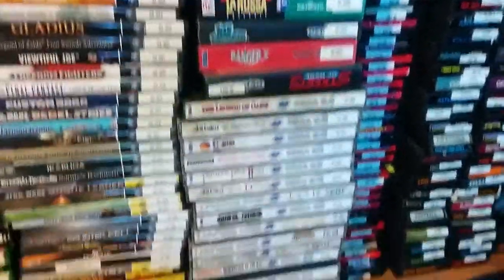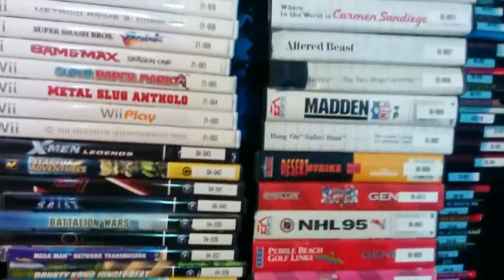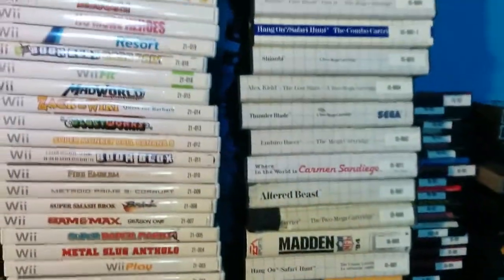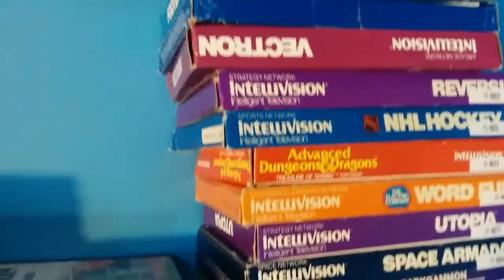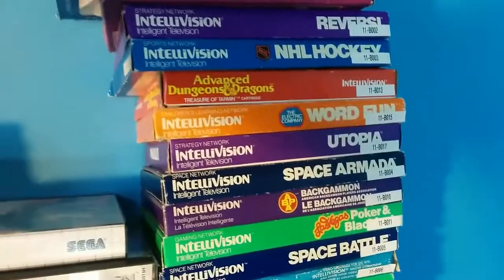So we got some Sega Saturn games, some of the boxed Sega Genesis, and next door to that are a bunch of loose Sega Genesis ones that are all upside down. We got Sega Master System, and then some boxed Intellivision games. So they're boxed. The boxes aren't in great condition. It's more useful to have those so you've got all of the different overlays that come with these.